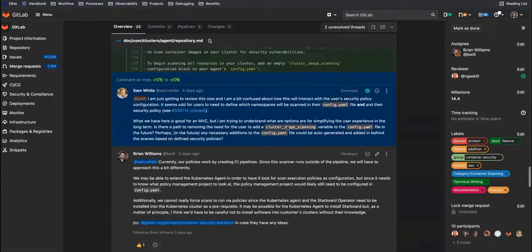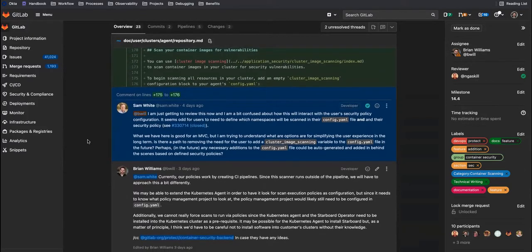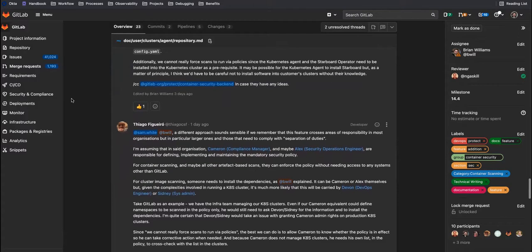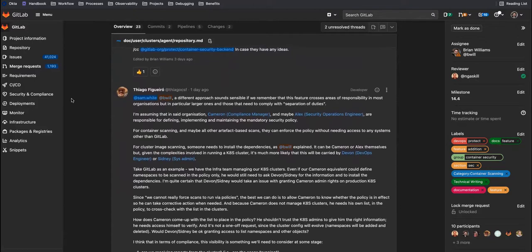So, back to the discussion thread. Sam's concern is basically we have this separate configuration that does the same thing as the scan execution policy, and we don't want the users to have to maintain 2 separate configurations, right? Correct. Yeah, exactly. It's a little bit redundant for them to define all of the namespaces and other objects that are to be scanned when they're already doing that in their security policy.